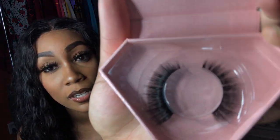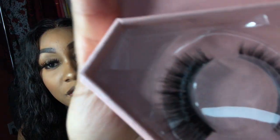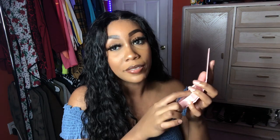These are a little thicker. They have a little wing effect on them, kind of. Let me feel them. They're soft. Now I'm starting to check for softness in lashes. So they are semi-soft. I love these diamond boxes though.